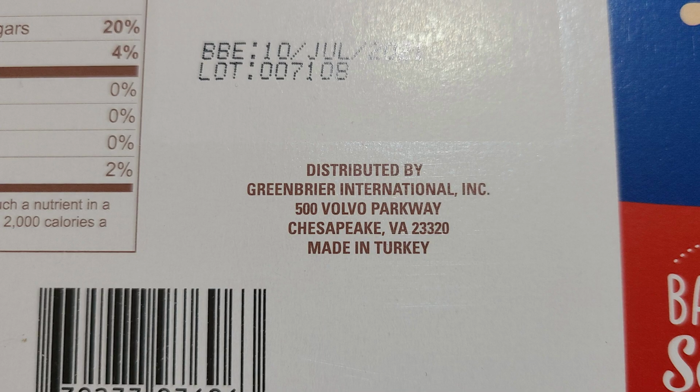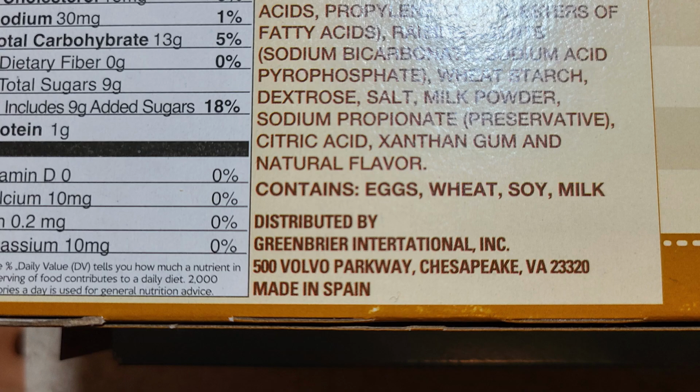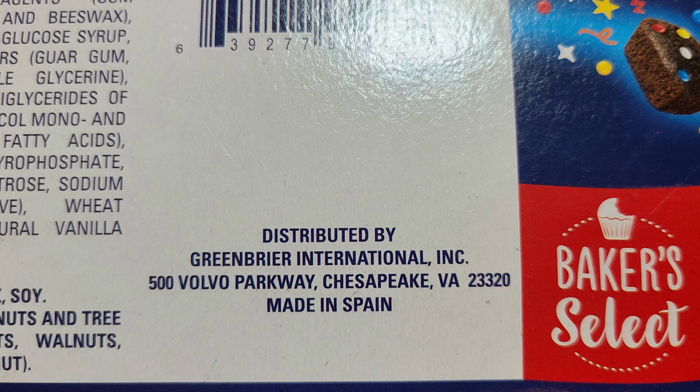And if you're not familiar with Greenbrier International, they are the sourcing company for Dollar Tree. Made to Dollar Tree specifications, or they're privately labeled by Dollar Tree. But apparently the Baker Select is a Dollar Tree brand.